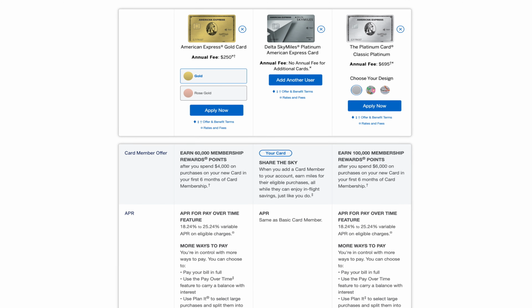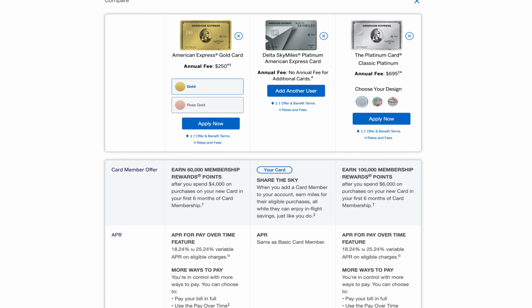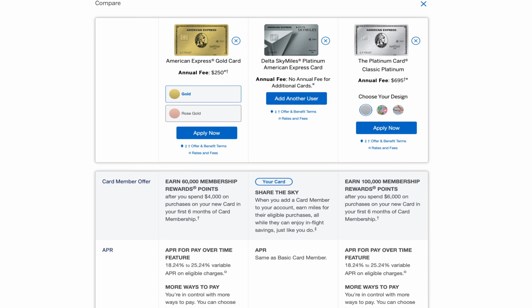Anything else? The last part here is that you can look to build out a setup to support your favorite chain. So again, we talked about it. If you like Delta, then you might want to get Amex cards plus a Delta card, all issued by American Express, which are pretty good because you can earn Delta miles on Delta with your Delta card. Plus, in your everyday spending, you can use your Amex cards to earn Membership Rewards points and transfer them out.